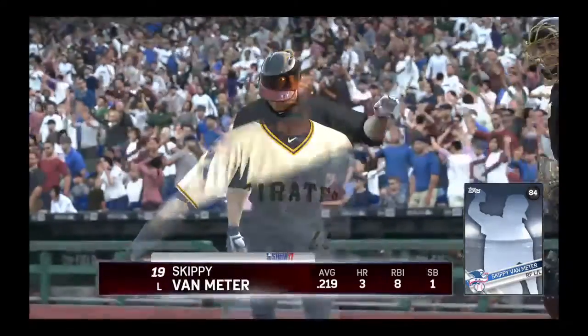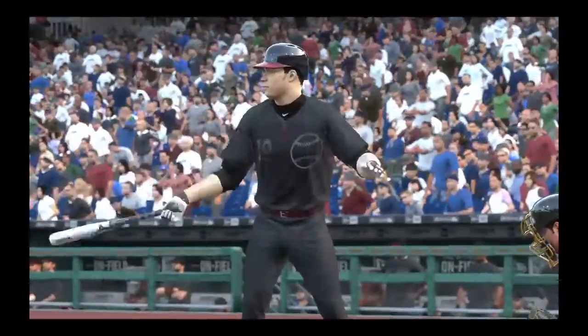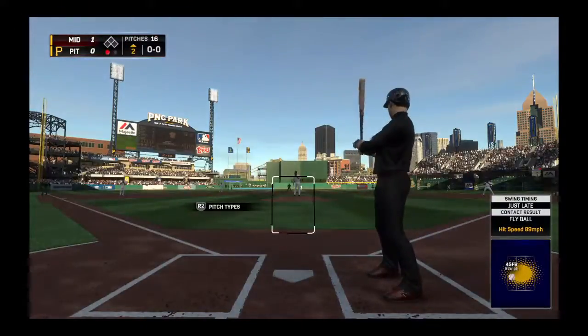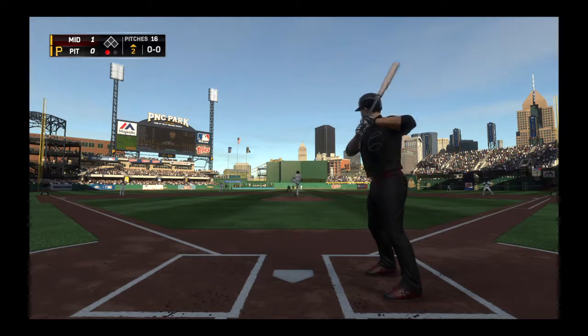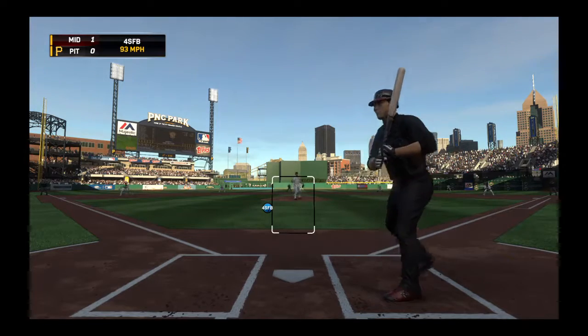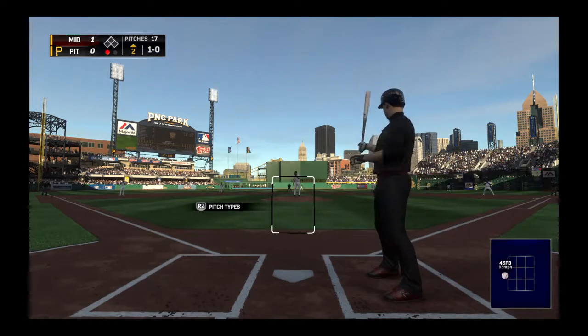All right, time for the Majestic defensive alignment for the Pirates. And I'm looking out there in the outfield at Gregory Polanco. This big kid, man, he's 6'5", 6'6", and I love the fact that he's got great range. But he's still learning how to play the outfield. Got all the tools, strong arm, great ability to catch. Let's just watch how he puts it together.